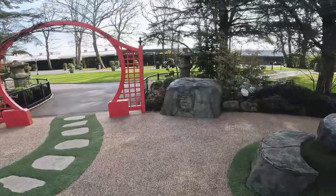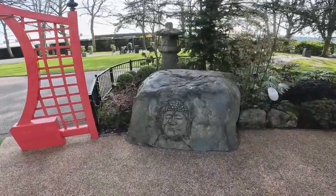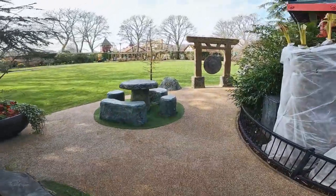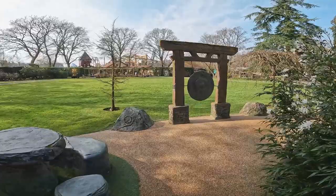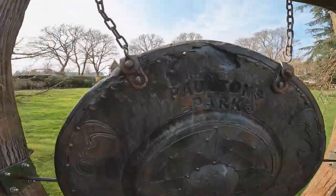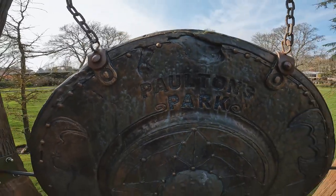I've got the face carved into the rock. And a little gong around here as well. Fortunately, nothing to bash it with. Yeah, that was underwhelming, wasn't it?